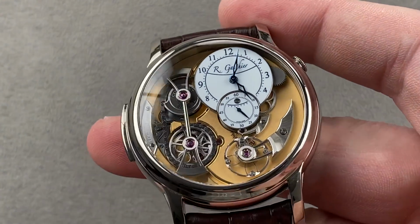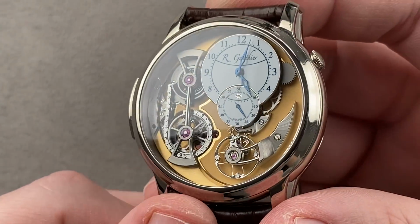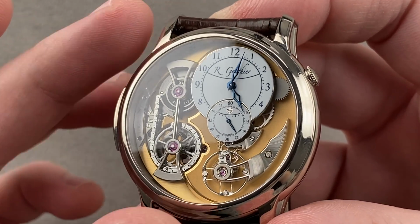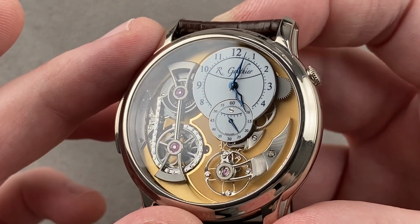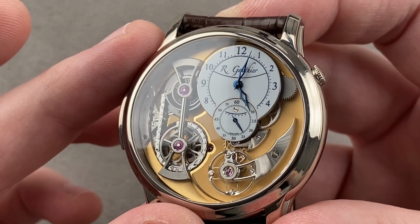And that goes too for Romain Gauthier. I would actually say Romain Gauthier is slightly above the level of Laurel Ferrier. I do believe they are on par with Greubel Forsey and Ferdinand Berthoud. I would even go so far as to say, if pressed, I might count this as the best finish in the industry, bar none.